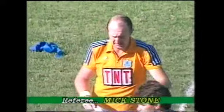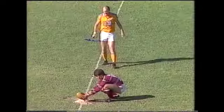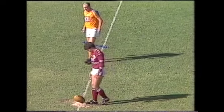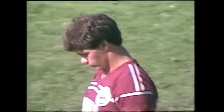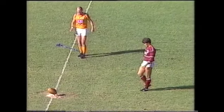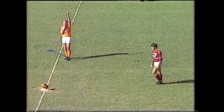The referee swinging the arms around there, Mick Stone. Manly running from right to left. Canterbury won the toss, I'm advised, and elected to run into the breeze in the first half, although it may well go around to another area before the end of this game. But at the moment, it apparently is favouring Manly slightly. They're running from right to left.